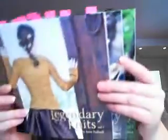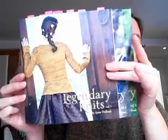Go out, check her out. You can get the books through Ravelry. You can buy the patterns individually on Ravelry. And if you are like me in the EU, you do have a little bit of a problem, but Anne is super nice and she'll make it work. So I highly, highly, highly recommend those books. They are gorgeous. So that's all that I got in the mail this week.